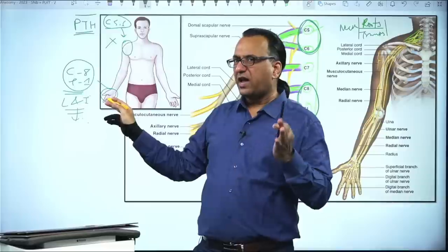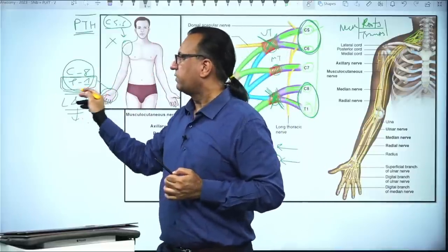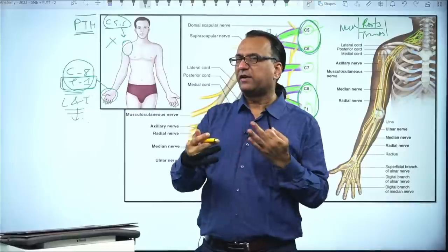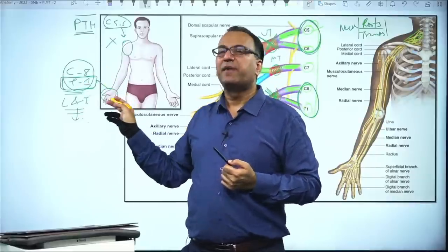C8-T1, if I ask you to give me one value, then T1 is the better answer. So C8-T1 is good, but T1 is still a better answer than C8. And they supply the lumbricals and interossei.